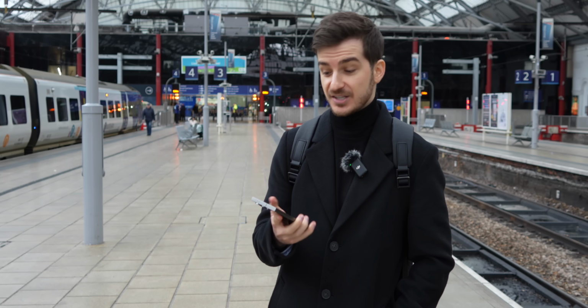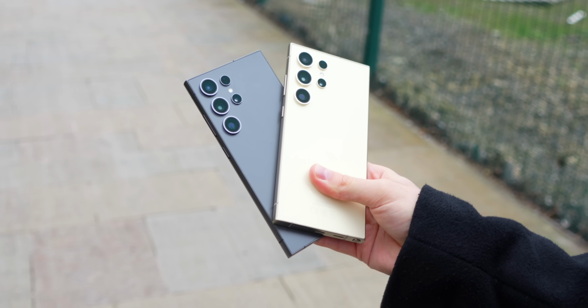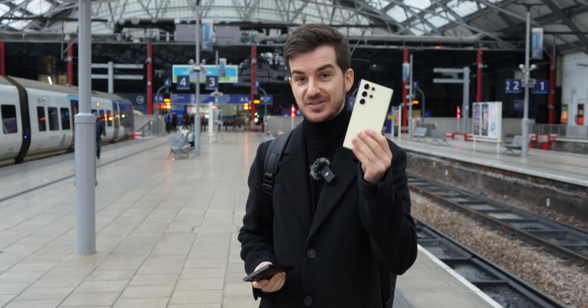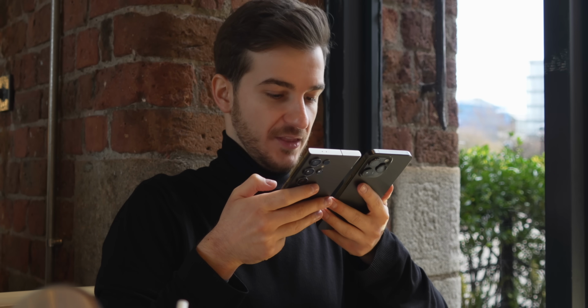And I was gonna ask Galaxy AI on the Samsung, but of course we don't actually have Galaxy AI on the iPhone. So to keep things fair, we actually brought a second Galaxy S24 Ultra, and we're just gonna use this for Galaxy AI. And then of course, everything else that I do, I'm gonna do on both the Samsung, this one, and the iPhone at the same time.